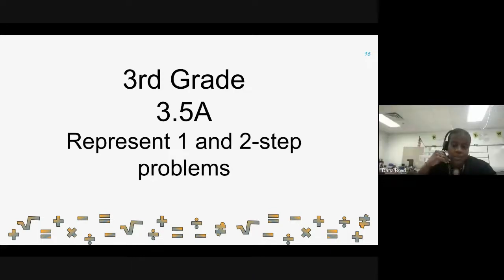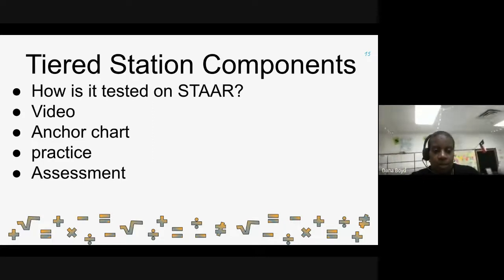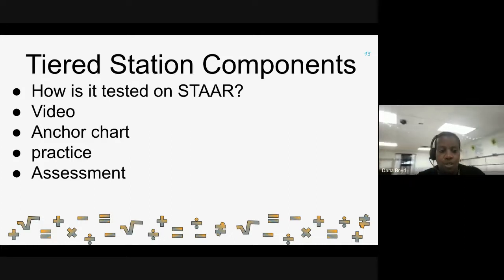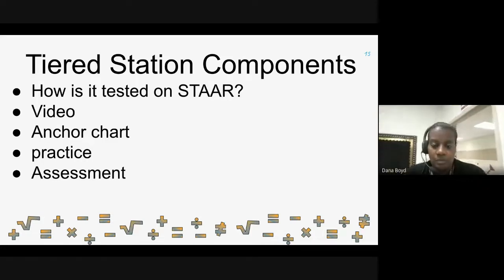Yvonne, this is Miss Boyd. I have a quick question on that past slide that you just did. Is that your tier 1 when you're saying for those tiered stations where you said it's a video, an anchor chart, practice and assessment? That's their individual tiered stations? Yes. Okay. So I'll be showing you an example right now.